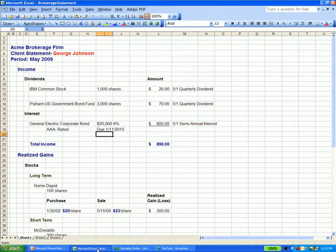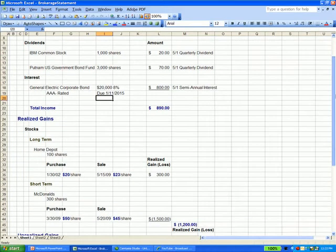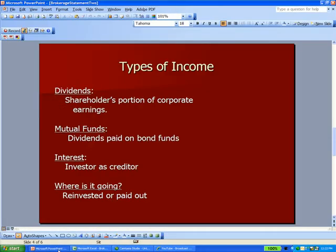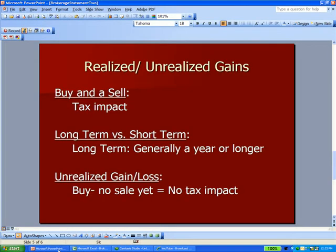So here's our example client statement, and the top is the income portion that we discussed in a prior video. I want to talk about realized gains here, which is toward the bottom of the statement. First of all, let's define that for you. Realized and unrealized gains. A realized gain is when you have a buy and a sell. And if that's occurred and you have a realized gain, then there will be a gain or loss recognized on your taxes. But there has to be a buy and a sell, sort of a match, if you will.